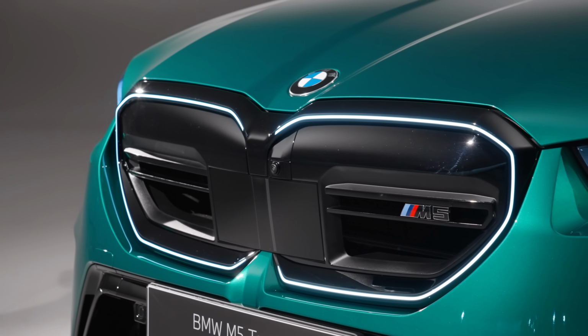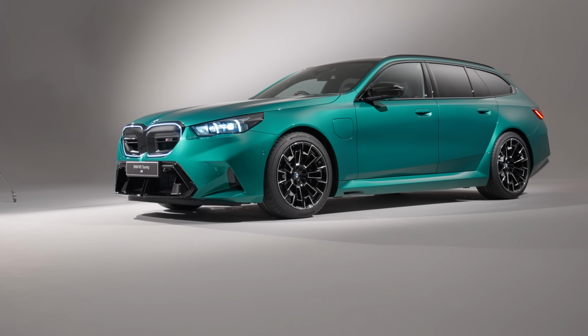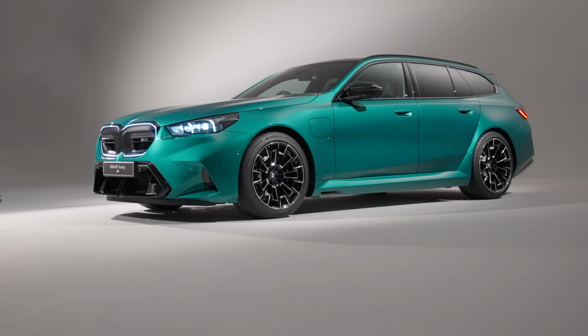So how many of these things are they actually going to sell? Because super fast super wagons are always one of those things that people cry out and demand for, and then you wonder how many of them actually go out and put their money where their mouth is. Well, you see, the thing is, in Germany, BMW reckons they'll sell more M5 Tourings than M5 Saloons. Because this one is going stateside to the US of A, the Americans are frothing for it, and in the UK, here, BMW is pleasantly surprised by demand for the smaller M3 Touring. So there you have it. Wagons, supposed to be killed off years ago by the SUV, still got plenty of life left in them.